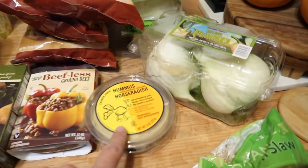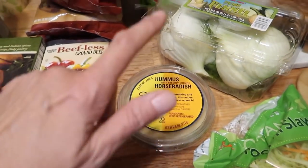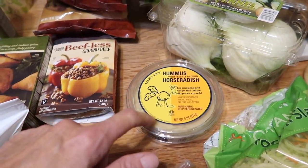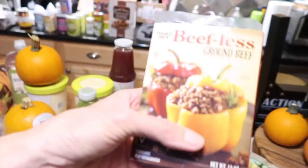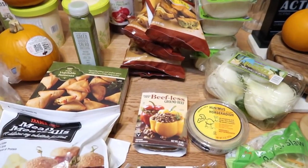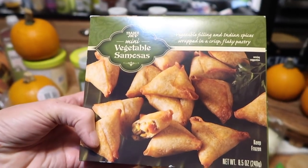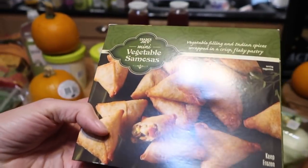All right, I almost forgot the middle row here. We got some hummus with horseradish. We love horseradish. It's got a nice bite to it. Just love it. We got 1 pack of the beefless ground for tacos or whatnot. And this is also a huge favorite, the mini vegetable samosas. We only got 1 pack though because we really don't have a lot of room in the new refrigerator, so I had to really be judicious about what was frozen. So that is what we got today.